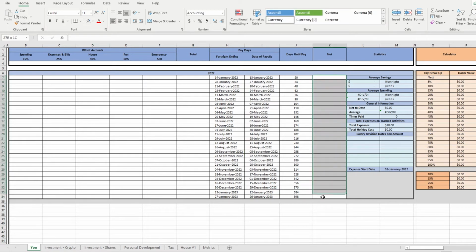The final column I'm going to explain before I actually start filling out some information to give you an example is your net pay. Same thing again, your gross pay is before tax, your net pay is after tax. It's important to track your net pay because that is what you're going to be able to break up and transfer between your accounts. That's the best thing to track. Your gross pay before you pay tax isn't really relevant in this scenario.